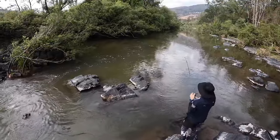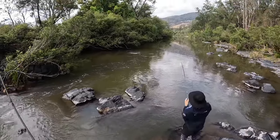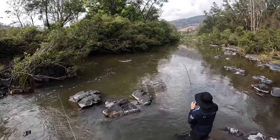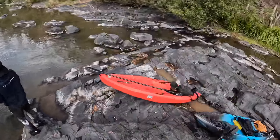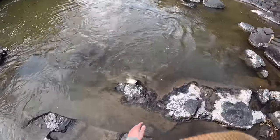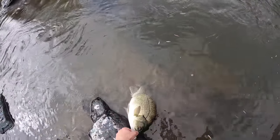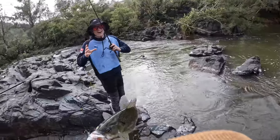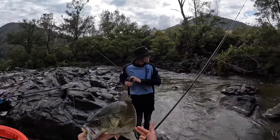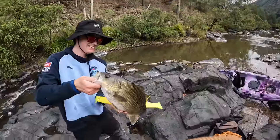Oh, good fish. Oh my God, that's massive. It's huge. It's a big fish, man. It's like 50 centimeters. Look how fat that is. That is very close to 50. He ate that on the drop. I reckon it's 52. I reckon that's your PB bass.